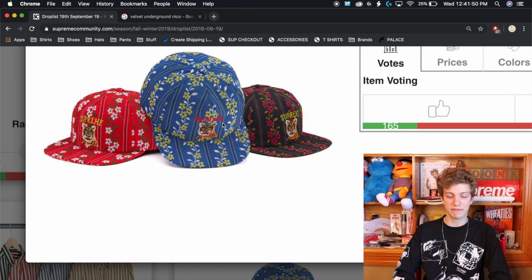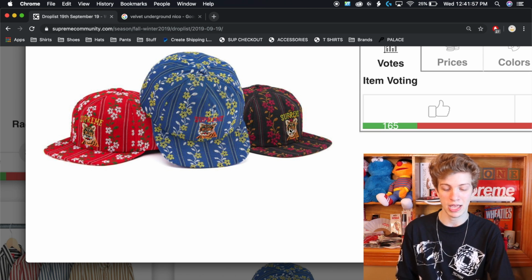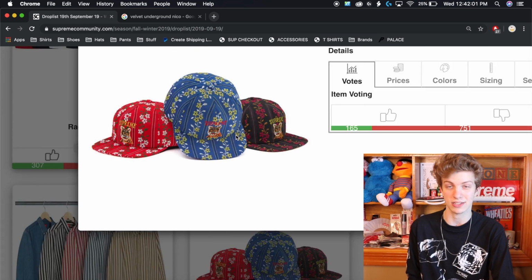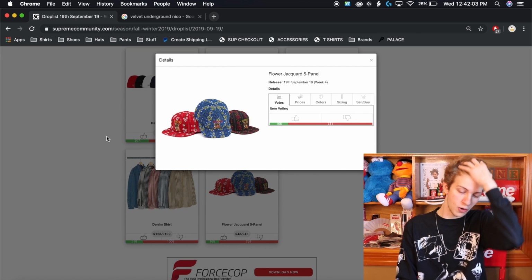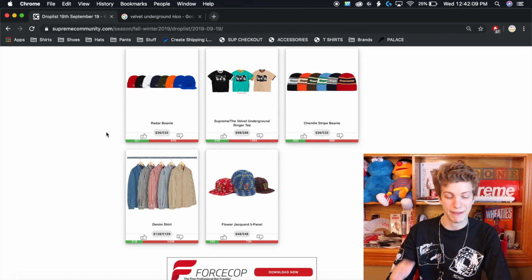And finally, we have these really ugly bootleg Gucci hats, and honestly I'm bummed because I think just with the tiger and the logo, these would have been dope. Then they had to add some awful floral print, and now it just looks like an awful Gucci item. So we're missing out on that. That's a huge no.